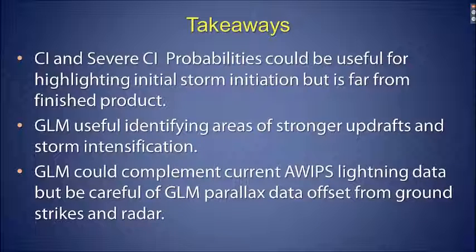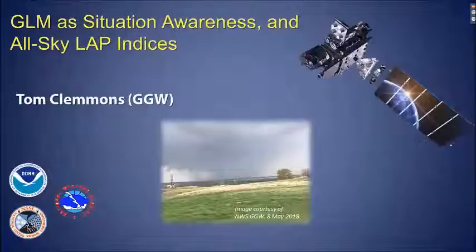GLM is definitely useful in identifying areas of stronger updraft and storm intensification. And the GLM could complement current AWIPS lightning data, but be careful as there is a parallax issue with that, with the GLM data being offset from the ground strikes and radar due to the viewing angle from the GOES satellite. So, thank you for joining us here.